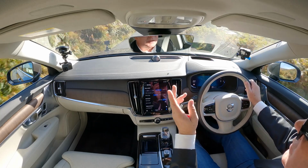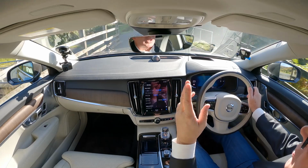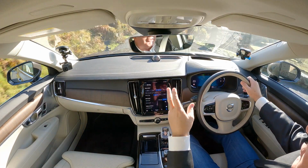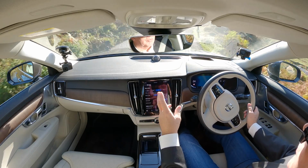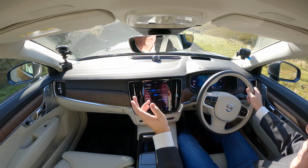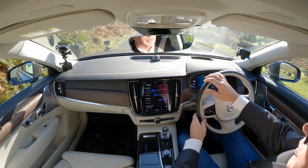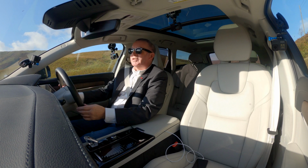But I'm going to change to power. So it's fairly quiet on electric. Fairly quiet. I'll just get on a flat bit where there's no noise. So if I now change to power, there's hardly any difference. You can tell it's quite a seamless change. It's not much different.